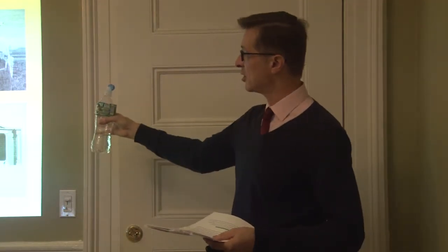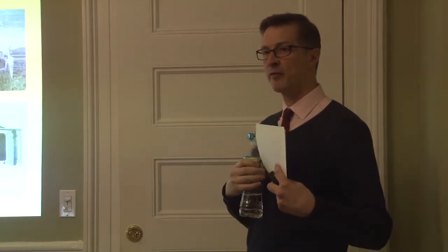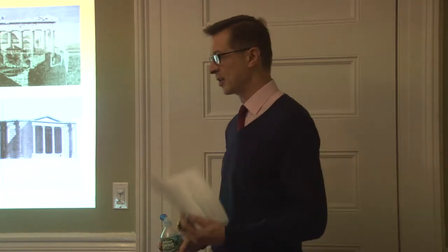In particular, Stuart and Revett published The Antiquities of Athens in 1761, and this book becomes highly influential with respect to promoting the Greek Revival style. And I should say that one of the things that Stuart and Revett talk about is that for years, Roman architecture has been celebrated in England, along with Greek architecture. But when one thinks of the chronology, the Greeks come first, and the Greeks really can be attributed to the purity of the form. And so they essentially established the primacy of Greek architecture.